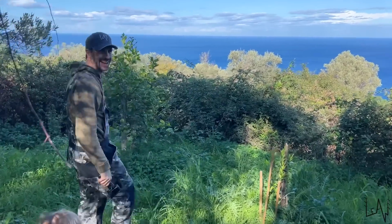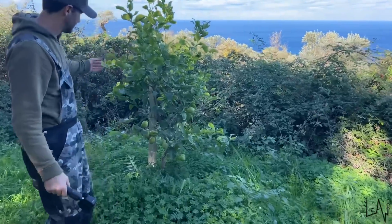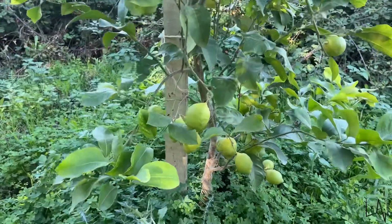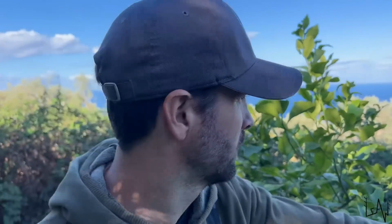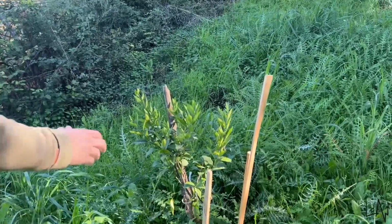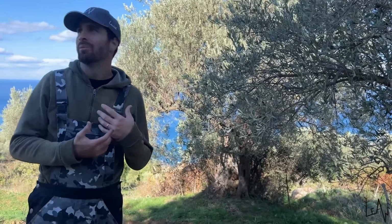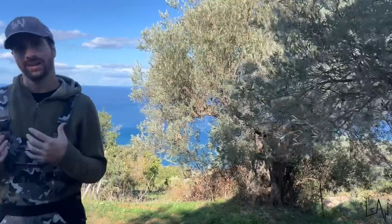And here we have 2 lemon trees. As you can see, this one is already full. Of course, we need to clean this area because the sea view here is spectacular. And here we have a small one. Okay guys, there is a house behind me. Probably you cannot spot it now, but if we go down, you will see it.